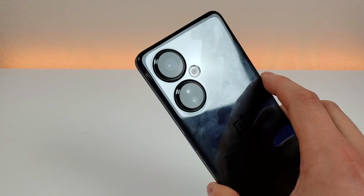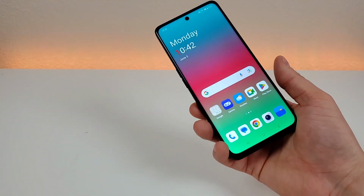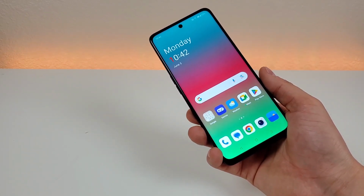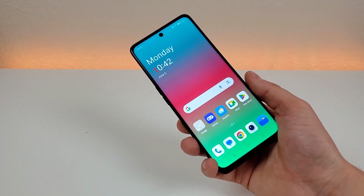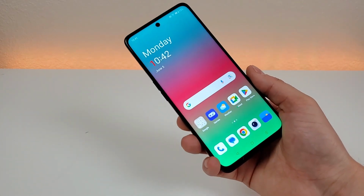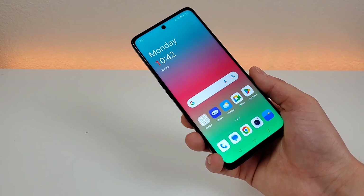There are many situations where the ultra wide camera would come in handy, and being able to capture more of my surroundings in a single photo frame is especially convenient when I'm on vacation, for example. Maybe there's a large building that I want to get a photo of, or maybe a bunch of scenery surrounding me. Just having that ultra wide camera is a nice way to kind of change things up a little bit from the standard camera. And I do wish that we actually had an ultra wide instead of the macro camera, as I feel like that is a lot more useful.